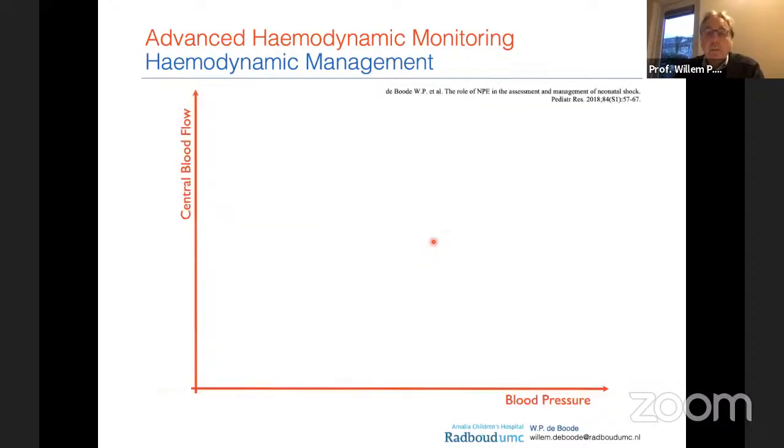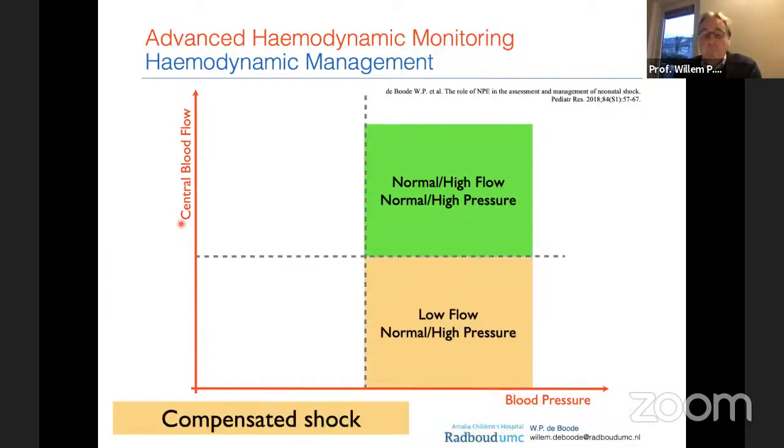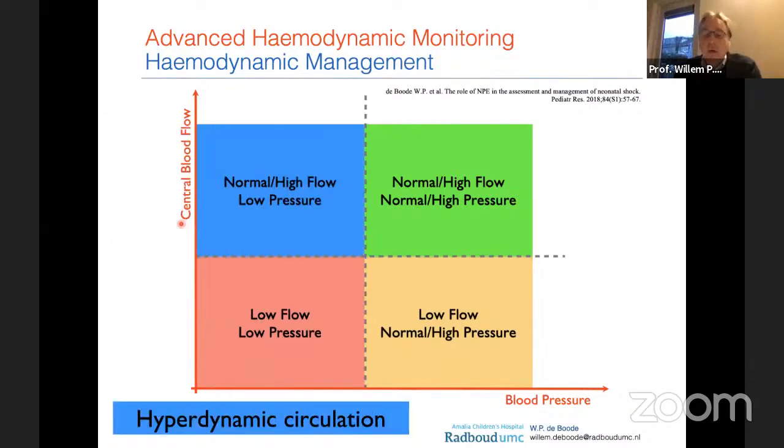And it is possible. Because if you have the blood pressure of the patient and the cardiac output or central blood flow, you can see these quadrants. If there's a normal blood pressure and a normal blood flow, there must be a normal situation. If there's a normal blood pressure but a low blood flow, this must be a compensated shock. If there's a low flow but also a low blood pressure, this must be the uncompensated shock. And if there's a normal to high flow and a low blood pressure, there must be a hyperdynamic circulation.